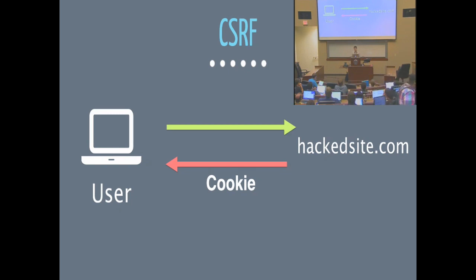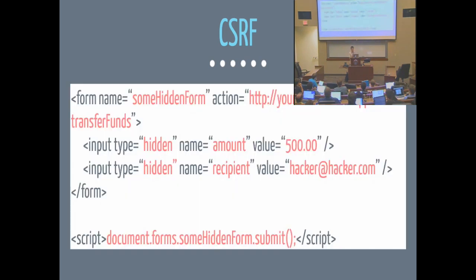So if that same user goes to some other website that's been compromised, like hackedsite.com or whatever, that hacked site has content in there, it can instruct the user's browser to make requests at another website. So here, a user's hitting hackedsite.com, they're getting back a malicious payload, and the user still has that cookie from the legitimate website. So let's pretend in that malicious payload, let's say they send back some HTML here. A form is pointing back to yoursite.com/webapp/transfer funds. And we're going to send some money to hacker@hacker.com.